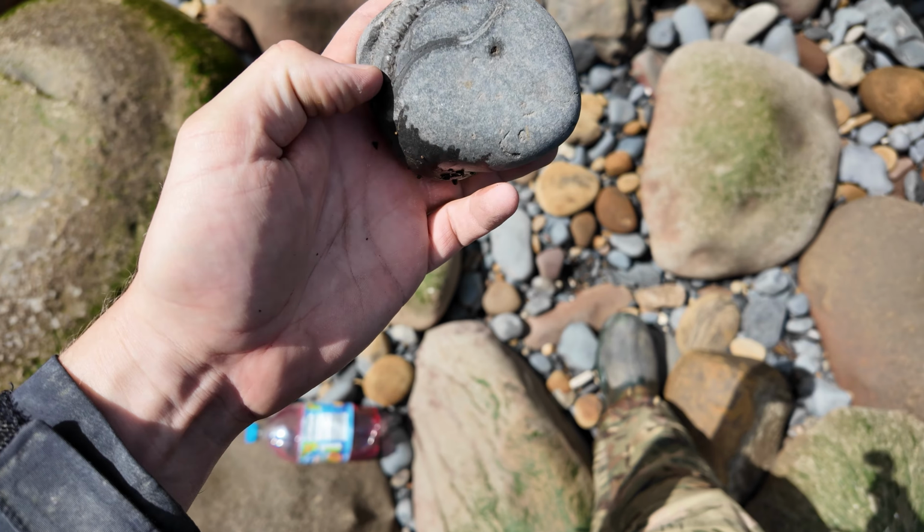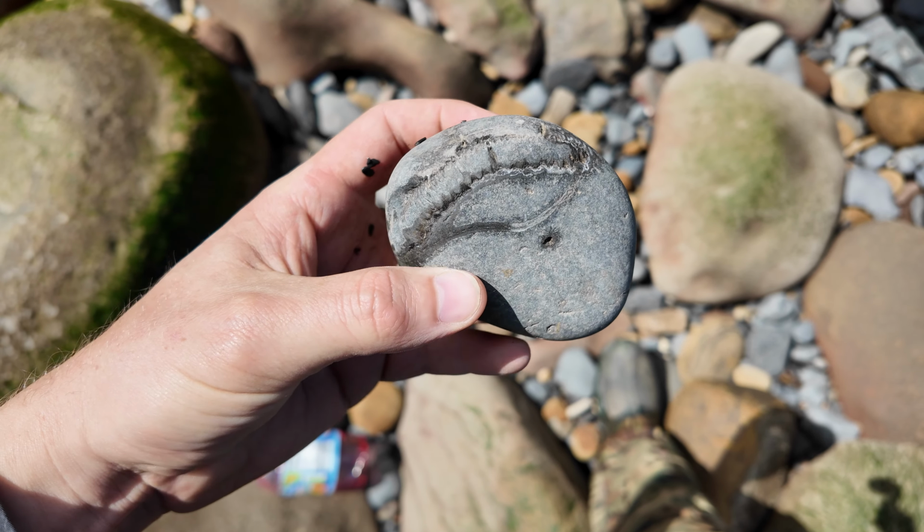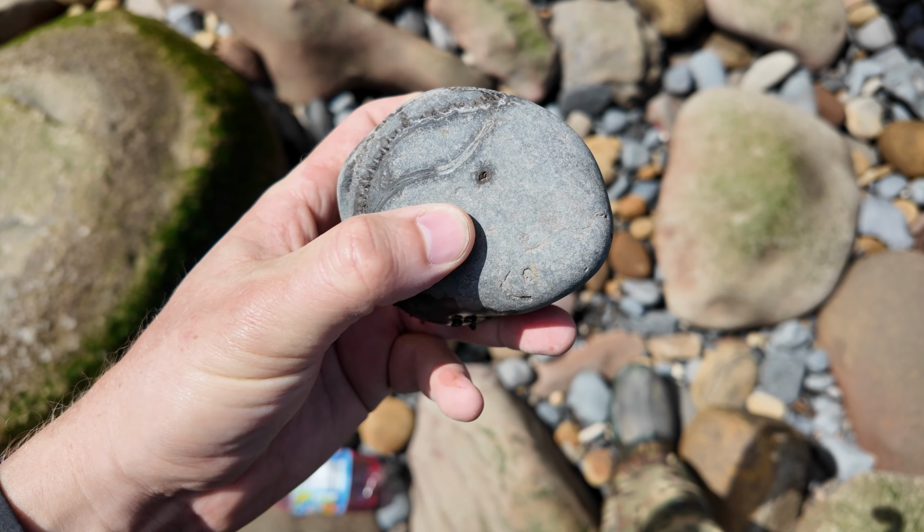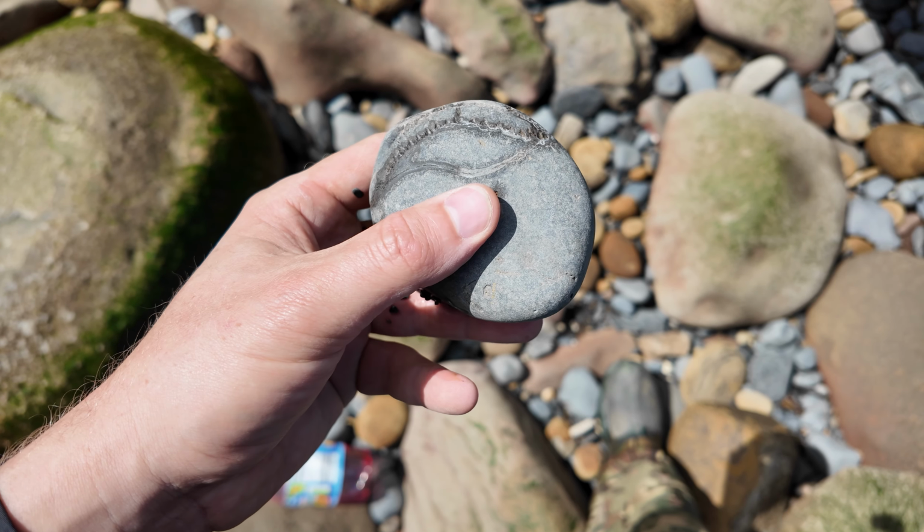Yeah, that looks not bad. Yeah, not bad. I'd say duck, maybe a Hildoceras. We'll need to give that a prep. It's been a pretty good day.